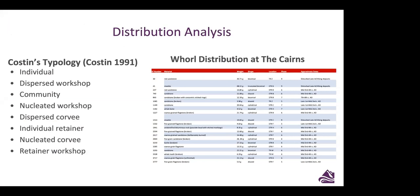In her 1999 publication, Kathy Costin details how distribution analysis of craft tools in archaeological contexts can allow researchers to determine the existence of prehistoric craft specialization. She proposes that the degree of craft specialization may be determined by 4 factors: scale, which is product output; concentration, which pertains to how the laborers are organized; context, the social and political environment in which the craft production occurs; and finally, intensity, the amount of time devoted to production.